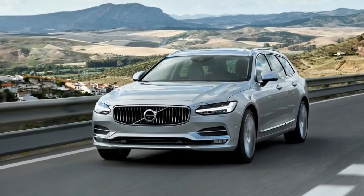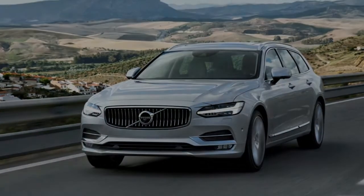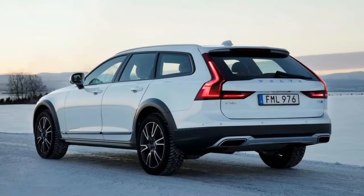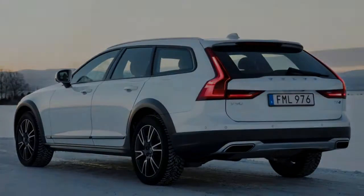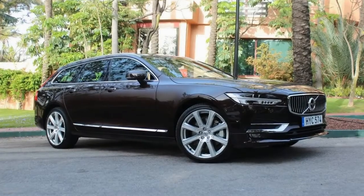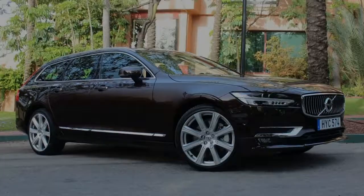Volvo estates used to be the battle tanks of the road, but that was in the days before big SUVs and family crossovers. Is the new V90 good enough to turn the tide back in the estate's favour? Here's Motor One's guide to what we like, what we don't like, and what the best specification would be when making your choice.